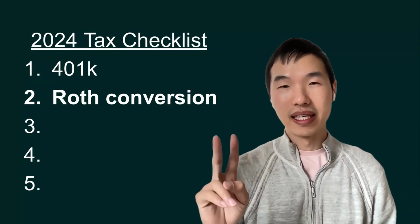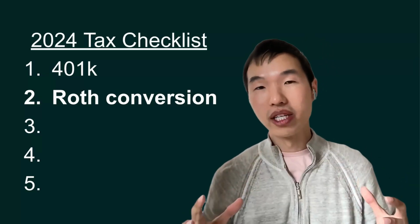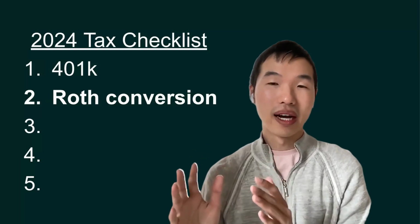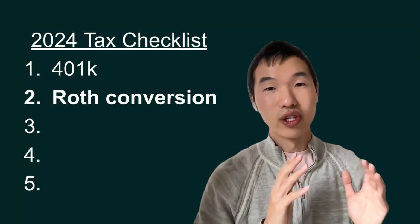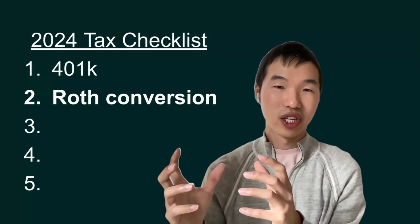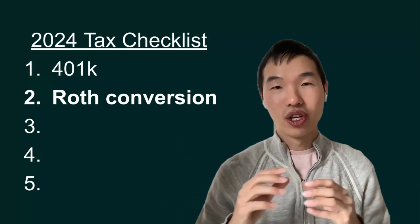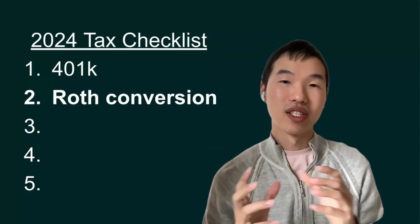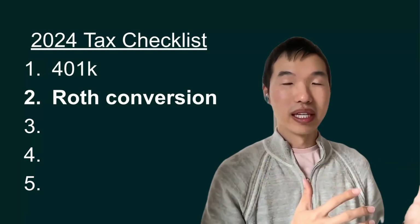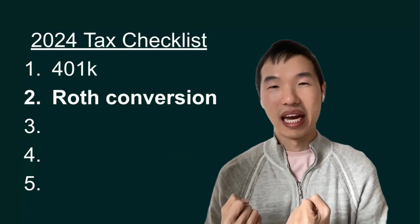The second thing that you need to do before year end, if you want to do it, are pre-tax 401k or IRA conversions into Roth. As a reminder, when you convert pre-tax dollars in your retirement accounts to after-tax dollars, you have to pay taxes on the conversion. However, you might want to do this before you're forced to withdraw from your pre-tax accounts.